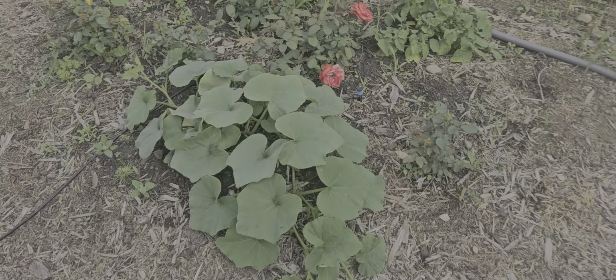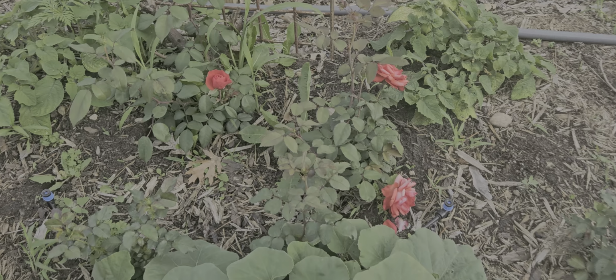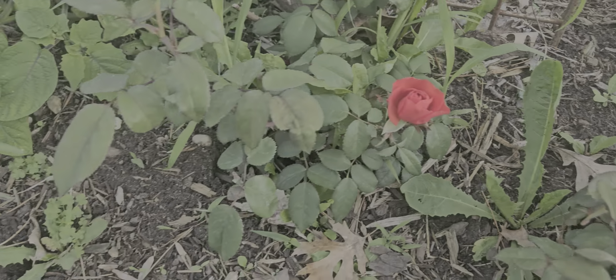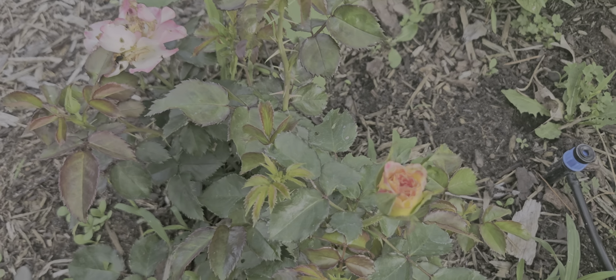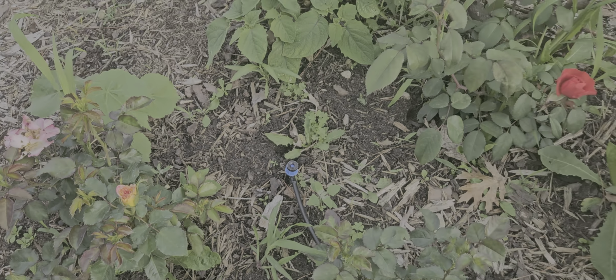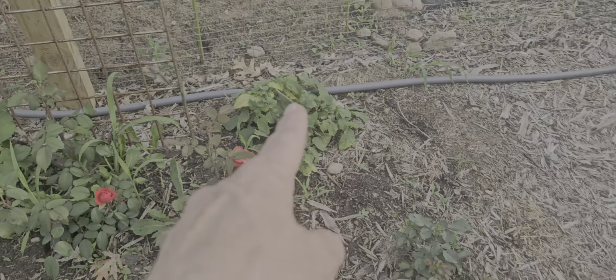Here I've got some squash and some roses that are on their way out. I'll show you what this looks like when it blooms again. It's so pretty. Got some squash there, got some squash there.